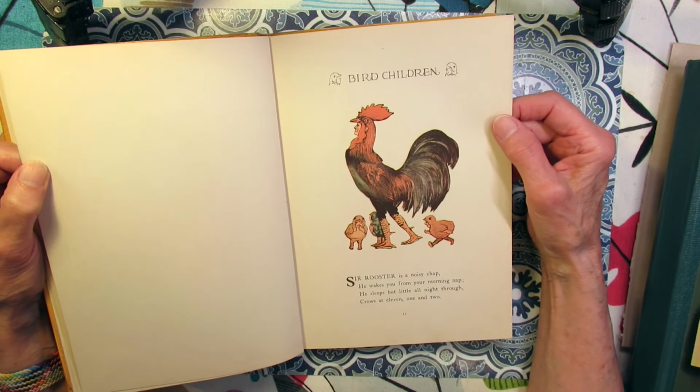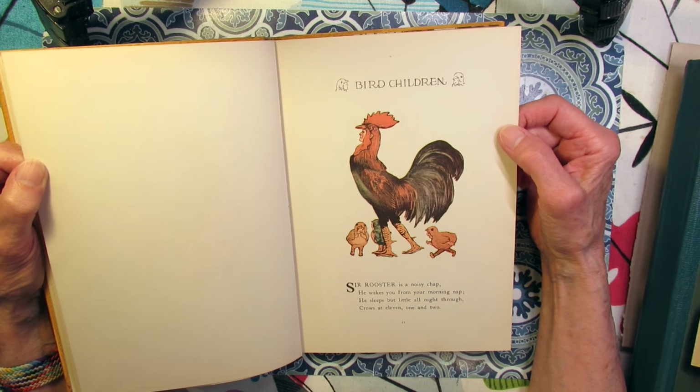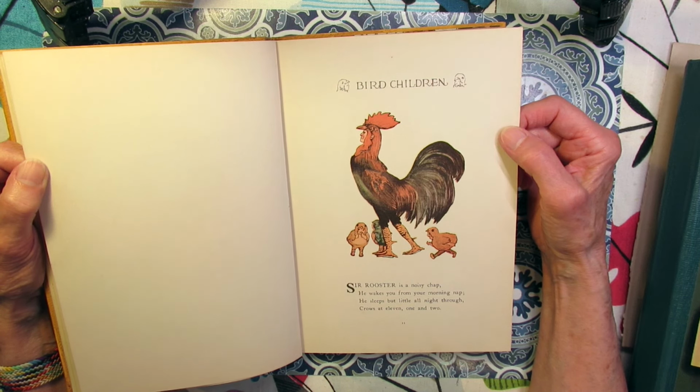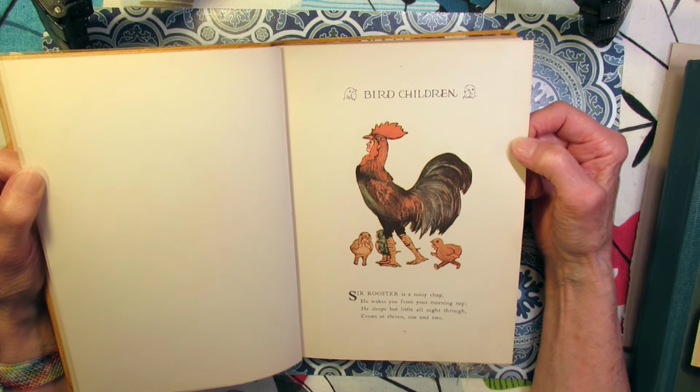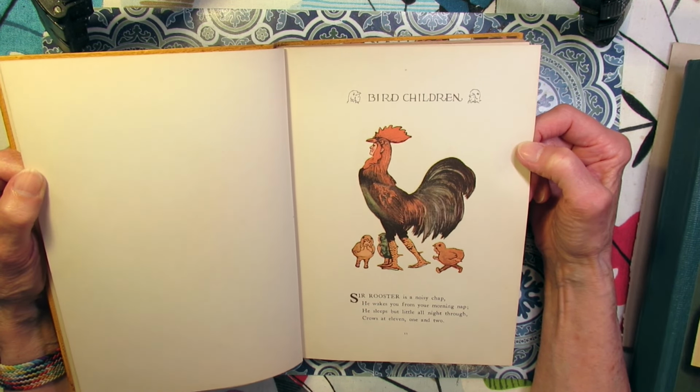The Bird Children. Sir Rooster is a noisy chap. He wakes you from your morning nap. He sleeps but little all night through. Crows at 11, 1, and 2.